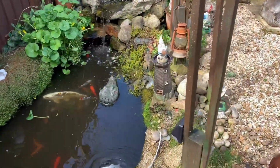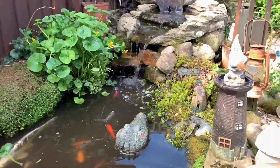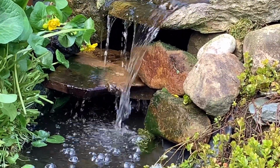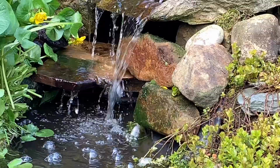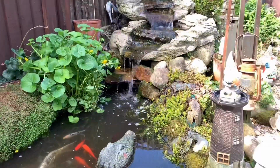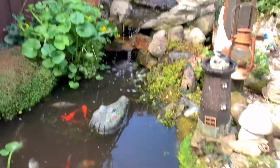Don't see them at the waterfall. Put some rocks across, some of them lumps of sandstone. Just matching after a bit. Oh yeah, get the acoustics down.